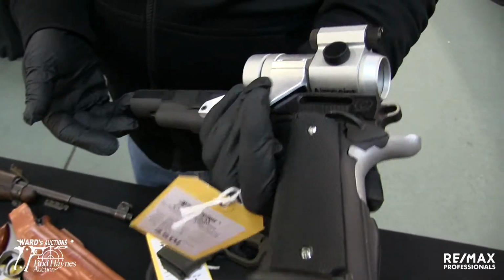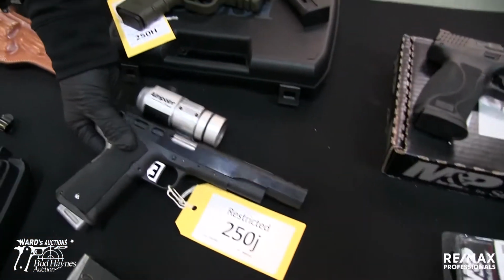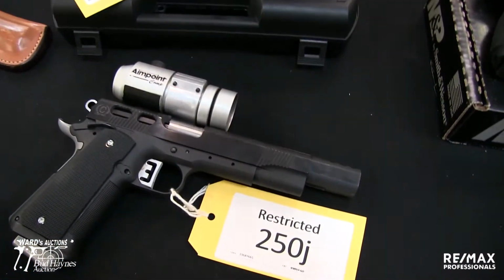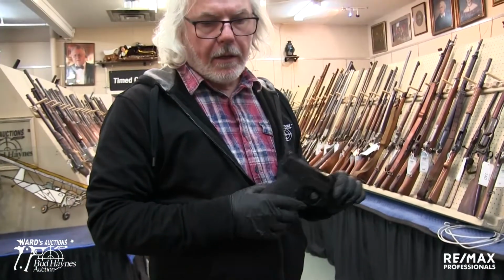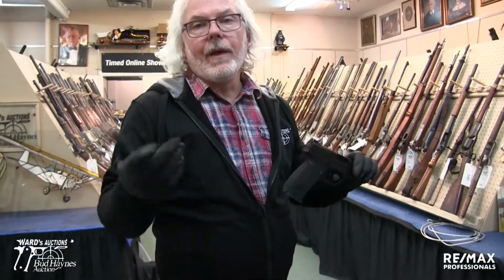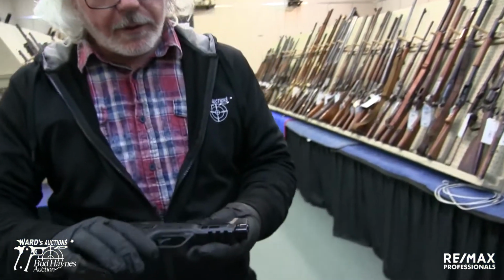Not that we know exactly how it cycles, you know, we didn't shoot it. Is there going to be little quirks? If you've ever shot a 1911, especially in competition and customized, you're going to know that there's times when you've got to tweak them, and that's fine. That's just the nature of the game.